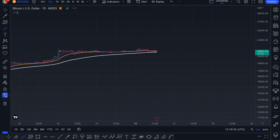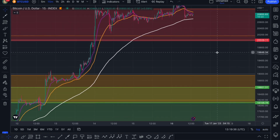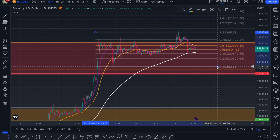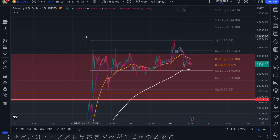Now we'll take a look at that 15-minute time frame and go back to where we left off last week. If you remember, on Friday and Saturday, I made a video for you guys. On Friday, we put the fibs from here to here, and we were essentially saying that if we push through the golden pocket over here, then we should expect the 1 fib level. And we've seen Bitcoin doing so.